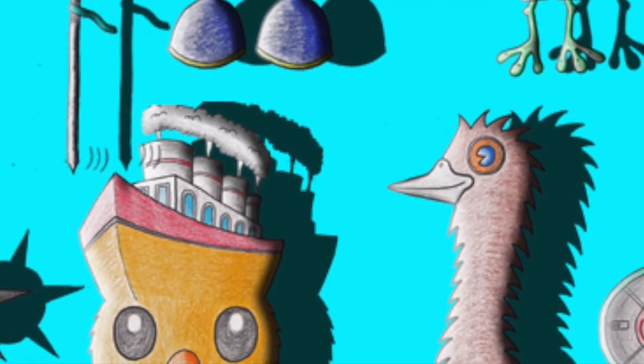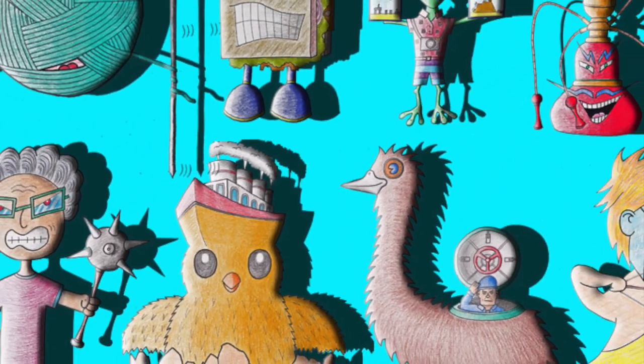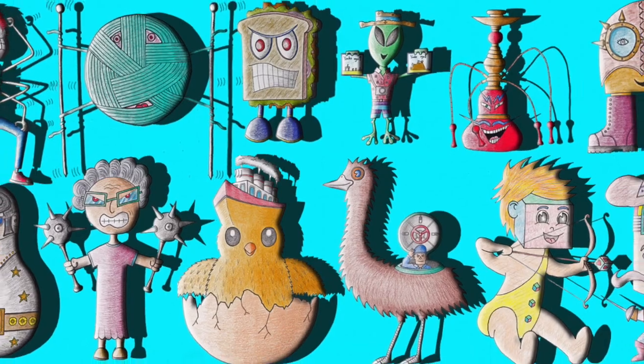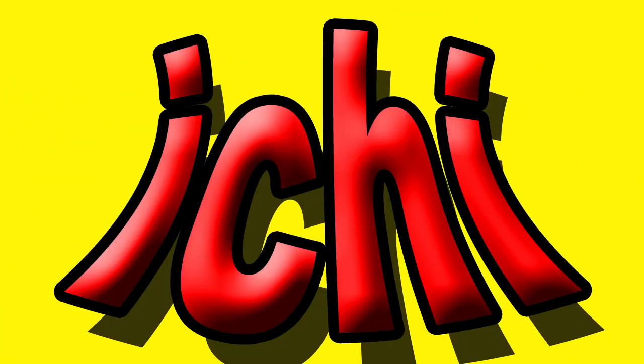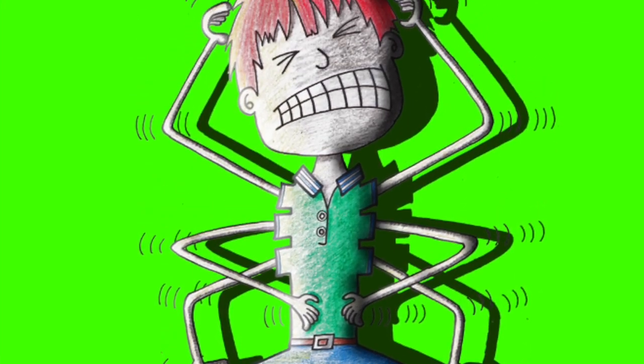This is how to never forget the way to count from the number 1, ichi, to the number 100, Yaku, in Japanese. The Japanese for 1 is ichi. Ichi sounds like the word itchy. Whoa, that's a lot of arms. He looks itchy. He's so itchy that he's grown 6 arms for scratching.